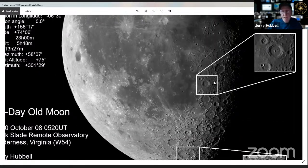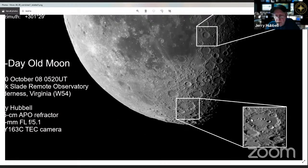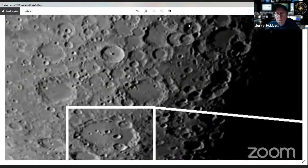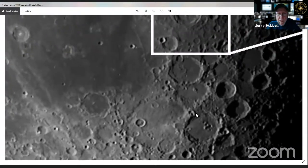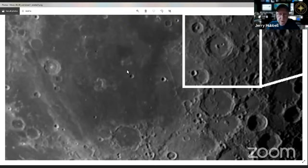Well, once you get a good moon, you can see the Terminator. You'll be able to see all these details in these craters. The shadows really bring out the detail. In this image, you can see craters down to around 3 to 5 miles, is what you can detect here.